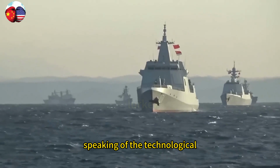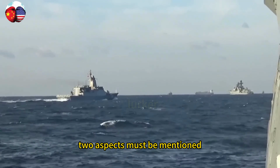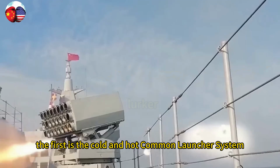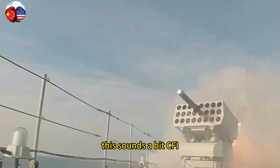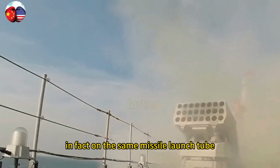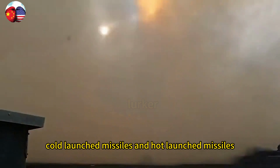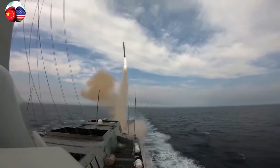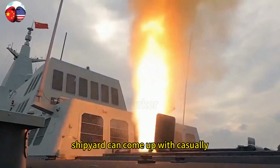Speaking of the technological breakthroughs of the Type 055, two aspects must be mentioned. The first is the cold and hot common launcher system. This sounds a bit sci-fi. In fact, on the same missile launch tube, it can launch both conventional cold-launched missiles and hot-launched missiles. This is not a black technology that any shipyard can come up with casually.